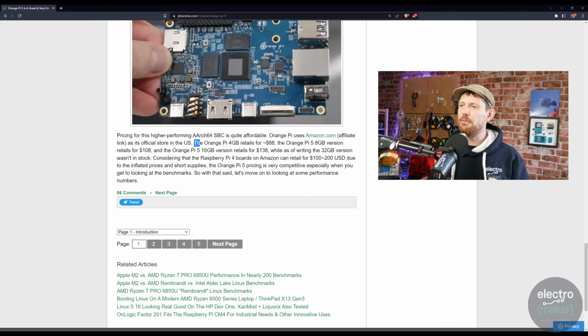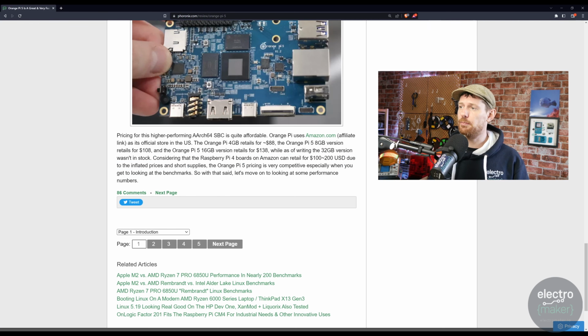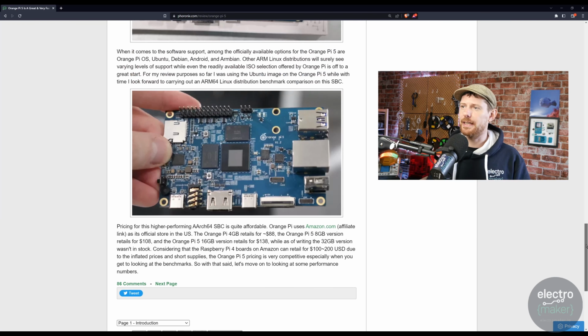Just quickly, as I was mentioning before, there is actually some pricing information on this blog post. So there's a 4 gigabyte version, which is $88, and there's the 8 gigabyte version for $108, and then the 16 gigabyte version retails for $138. As it mentions here, this is pretty much exactly what I say. Considering that the Pi 4 boards on Amazon can be $100 to $200 due to the inflated prices right now, this is very competitive pricing. I understand that might not always be the case.